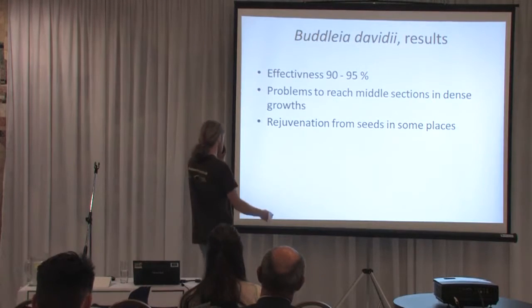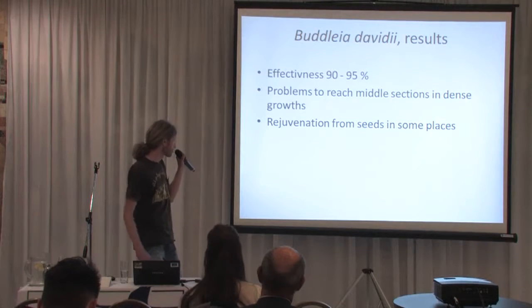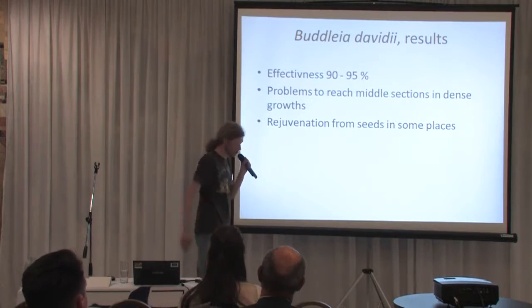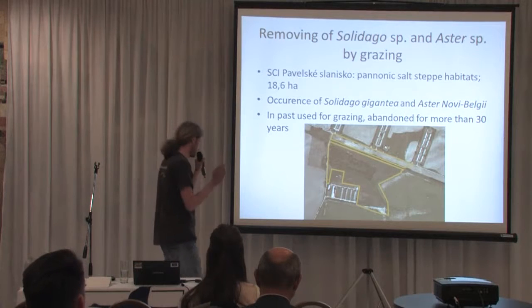The problems which occurred, to a lesser extent, were similar to those with Amorpha. Also, of course, when there was rejuvenation from seeds, we tried to spray the seedlings. Just a small detour.